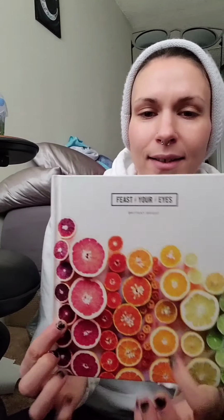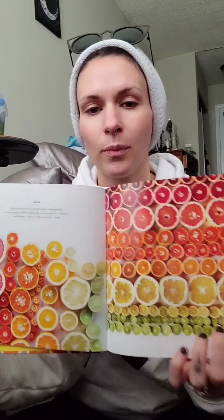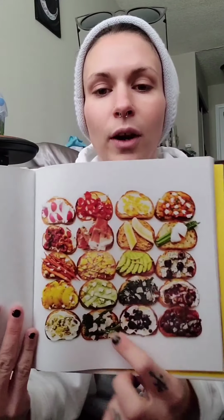This is called Feast Your Eyes. It's a coffee table book. I'm going to take it apart for some crafts. But like, look at that. It would be so cute to do for decoupaging, framing pictures like this. You could put that above your oven. The burnt toast kills me because I do like my toast burnt. But yeah, just really aesthetically pleasing photos of food and candy. So anyways, for a dollar, grab that. It'll go great with crafts.